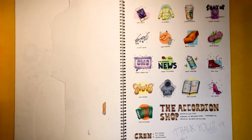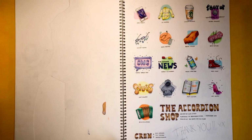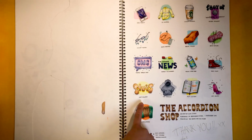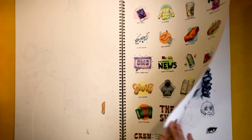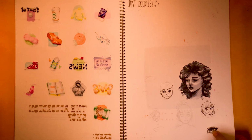I don't remember what I cut out there. This is a little chart of all the characters from a play I did at school, and then I put the names of all the actors. The accordion shop, that was really good fun. I don't know what this is. She looks like some 80s something or other.